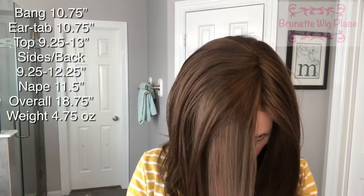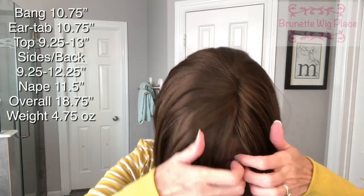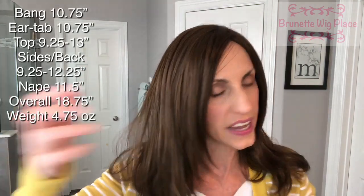So let's jump in and we'll start talking about her specs. Measurements on her are, she is 4.7 ounces in weight. Here in the front, she has a bang of 10.75. From the top, she is 9.25 to 13 inches, so she's pretty long. There are some different layers in there. They have an ear tab measurement. She has a lot of measurements.